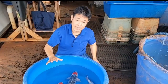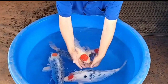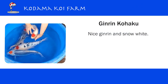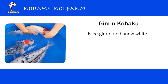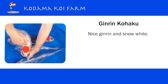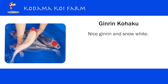Okay. So now, like I said, I have 4 different types of tancho today. This one is a nice tancho gindin kohaku. So we'll look at the tancho spot first. See now, these are the nostrils. So it stays within the nostrils, between the eyes. It's a little bit covering the beginning of the shoulder, but it's okay. It's an acceptable range, and it's round enough. So this one has a really decent, nice round tancho spot over here.